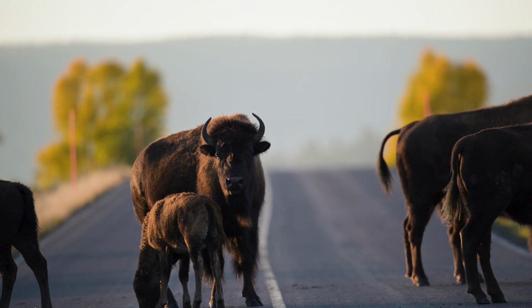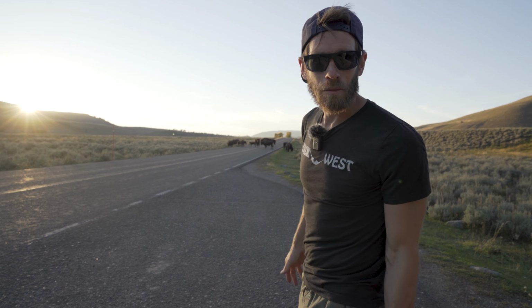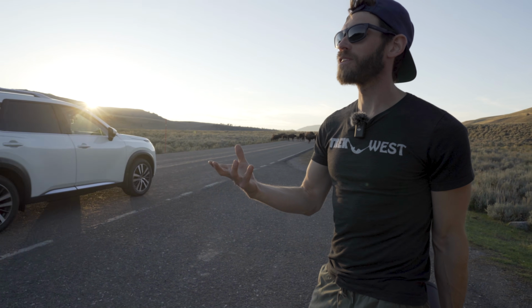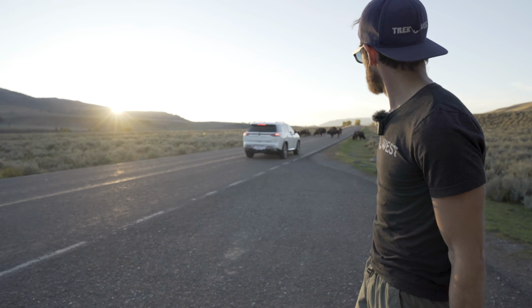And now they're kind of blocking traffic. Actually, just one car. There's no one else. They're probably stopped by other wildlife along the road. It's so beautiful. And the moon, it's not full, but I feel like this would be the perfect time to see some wolves. So we're gonna keep our head on a swivel.